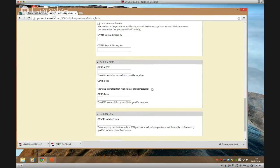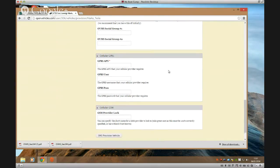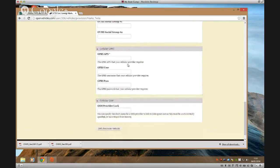All right, so then we've got Cellular GPS. Now, this is something we probably do need to explain quite carefully. Yeah. So this is the final username and password. I think somebody mentioned in total there were 4. So this is the final one. The GPRS APN, GPRS user, and GPRS password are all related to the SIM card which you choose.